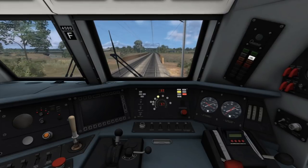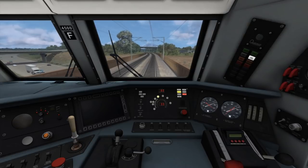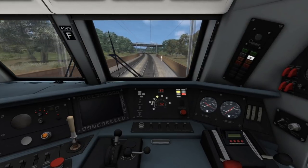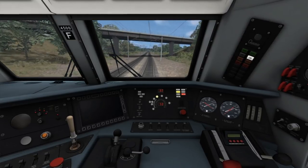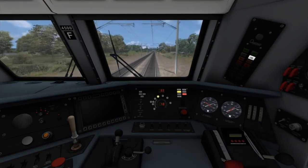We're now approaching the bridge. I've now got the dynamic braking on to start bringing our speed down to 45, which should hopefully be in time, as I braked at the start of the bridge there. Once the speed limit has dropped down to 45 miles per hour, we've then got around half a mile to go to our stop.